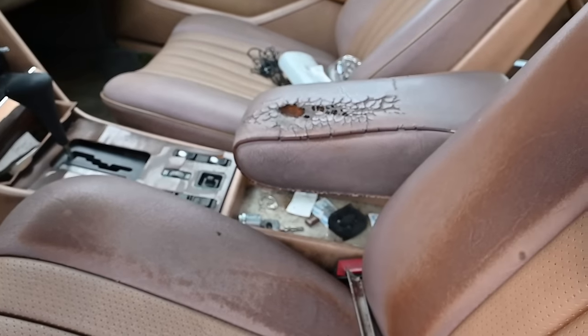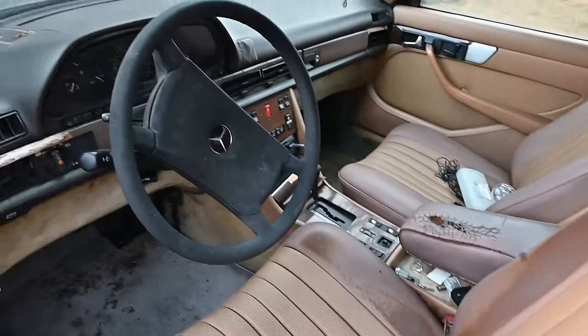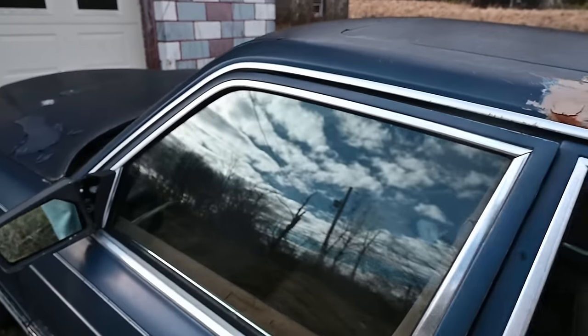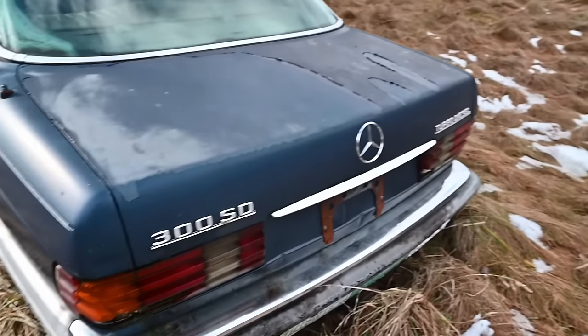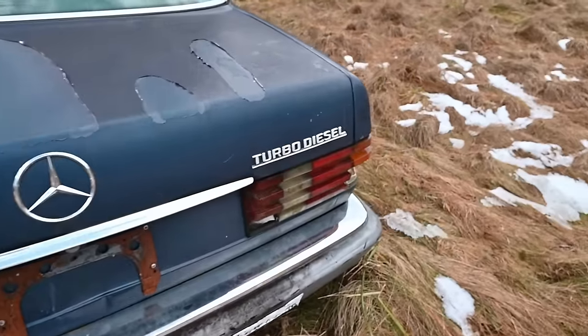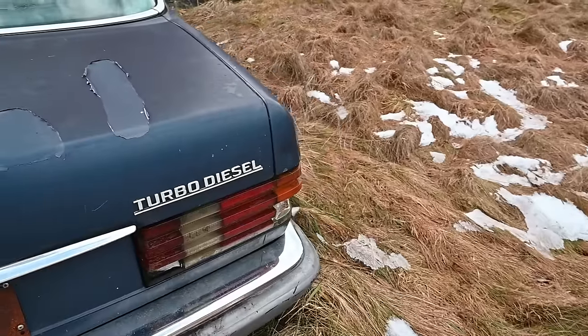But wow, pretty nice car though. Definitely, no doubt about it. Let's close it up though. Yeah, 300 SD. And I was right, it's a turbo diesel. Oh no, I said twin turbo, it's a turbo diesel. Oh well.